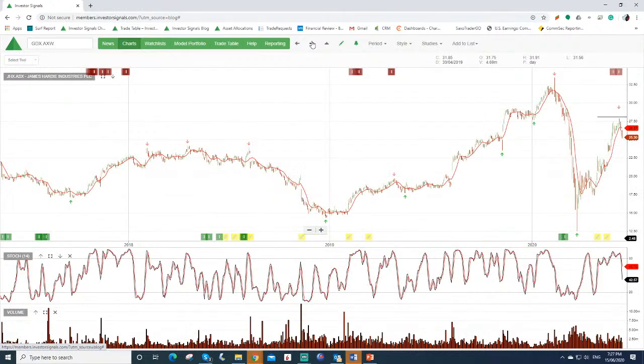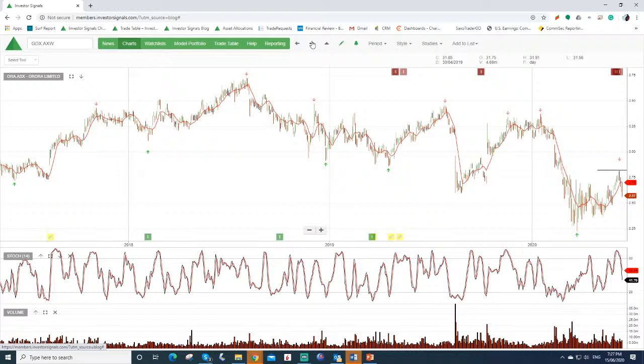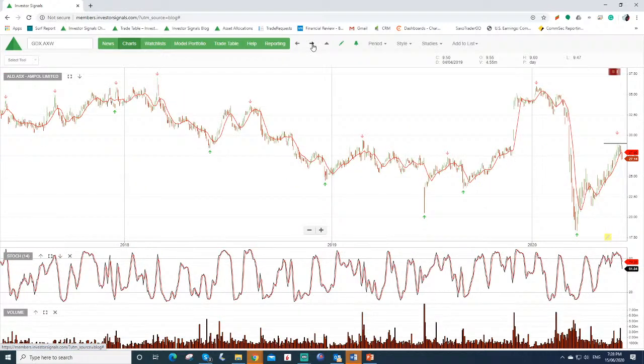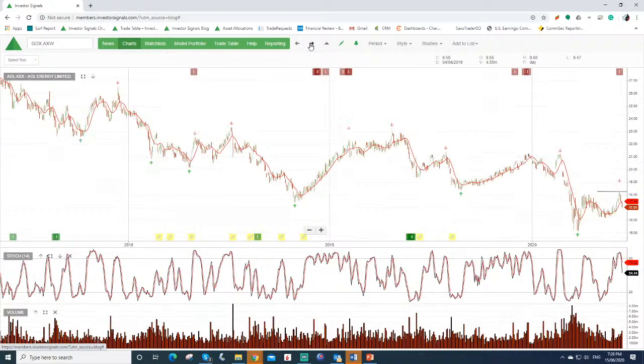James Hardie up at around $27. Looks like it's up near resistance there and it's under pressure. Orora ran into resistance around $275. ALS not doing much there at the moment. Iluka, resistance at around that $9 level, and you can see there that it had another confirmation of sell signals. Ampol, which is the old Caltex business, has now run into resistance around that $28 level and is under sell conditions. AGL under sell.